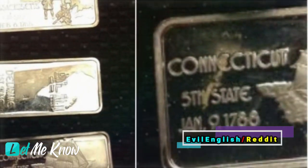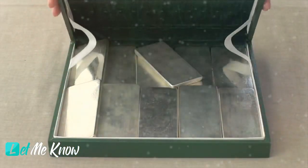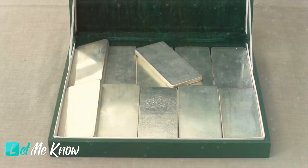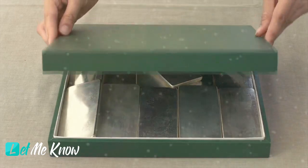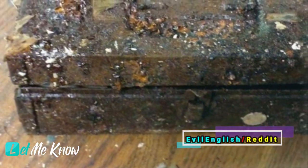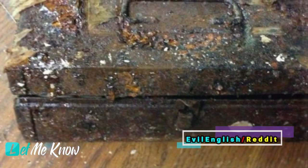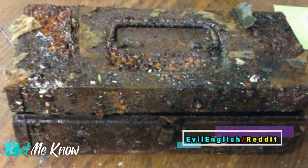But the coins and bars weren't the only things Evil English found. With all of these findings, Evil English was on cloud nine. The thing is, with all the rare coins, dollar bills, and historical silver bars, he never would have guessed that the last item he'd take from the safe would pull at his heartstrings. The final thing he took out from the safe was an overly rusty box. Now, he was no stranger to opening things, so after some time and persistence, he opened the box. You won't believe what was in the rusty box. Keep watching to find out.